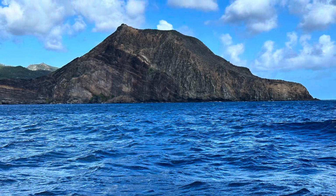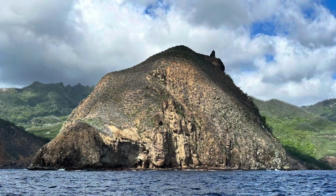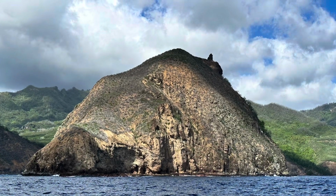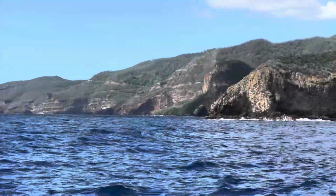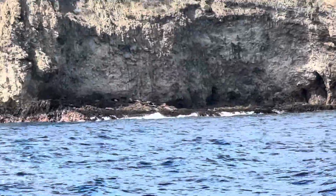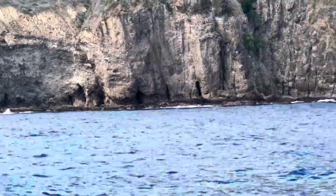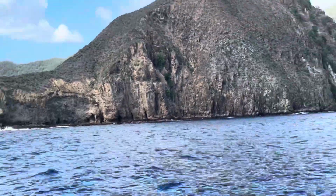And so many varied rock formations, absolutely amazing, quite fantastic. Passing Cape Punahu, there's some interesting caves at the bottom of it. It's died at the moment, the boat's going, so it's okay.